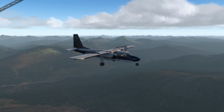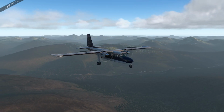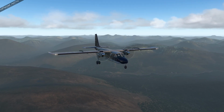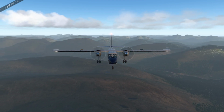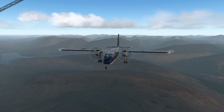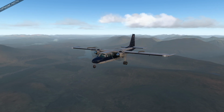I can't stop looking at the outside of the airplane. As I said before, I can't put my finger on every detail that they've changed. I think it's a whole lot of little changes that have made a huge difference on the outside, but it just looks fantastic. Absolutely brilliant.